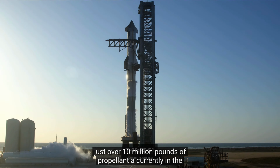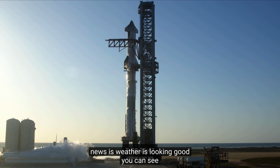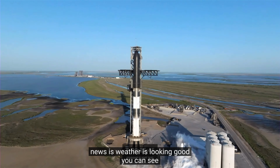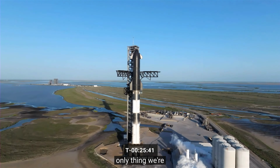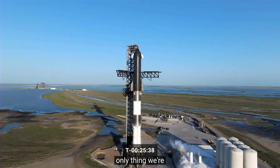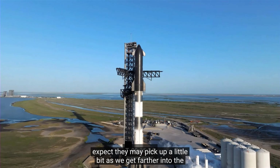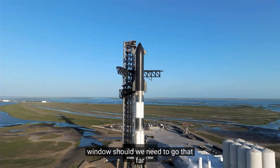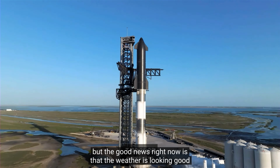Now, currently in the countdown, we've just passed the T-minus 26 minute mark. The good news is weather's looking good. You can see the blue skies there on the camera views from the drone. The only thing we're watching is winds. They are within limits at ground level. We expect they may pick up a little bit as we get farther into the window, should we need to go that far. But the good news right now is that the weather is looking good.